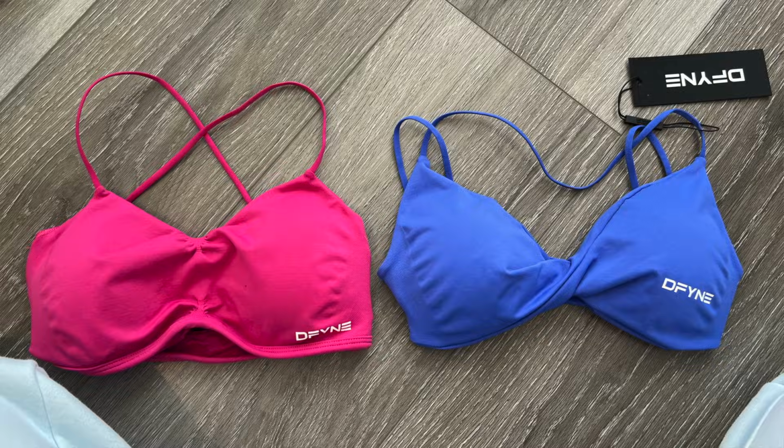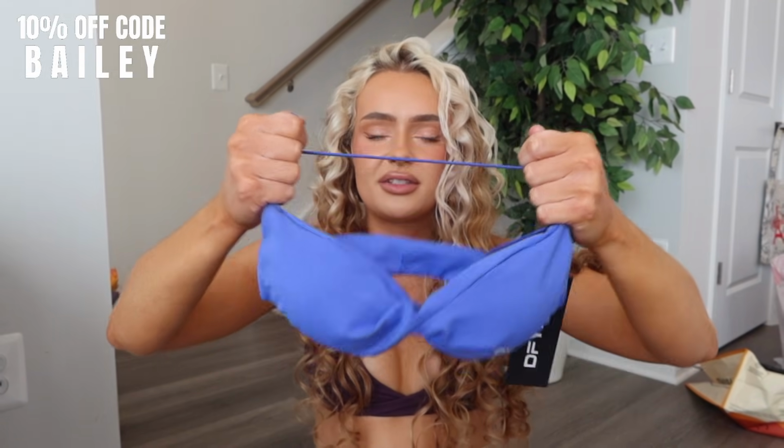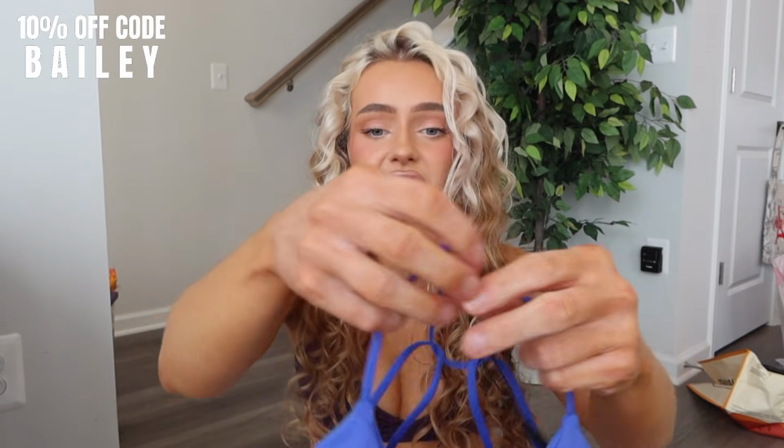But yeah, I did extra small in this bra. I could definitely say if in between size up, because this area, these seams are very snug. I don't mind it, but they are tight, and they are the thin elastic band like Dfyne, like last Vision bra. I don't like these straps. They're unsturdy, they dig in, and I feel like they could snap at any moment. I really wish they would do a more structured strap than this.